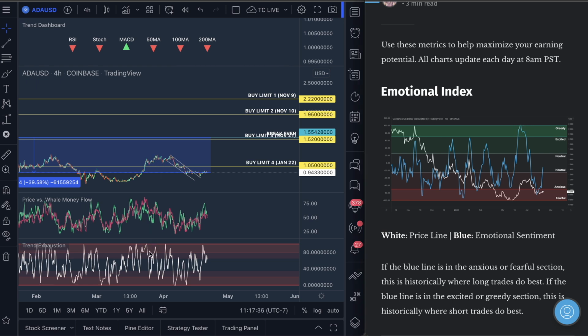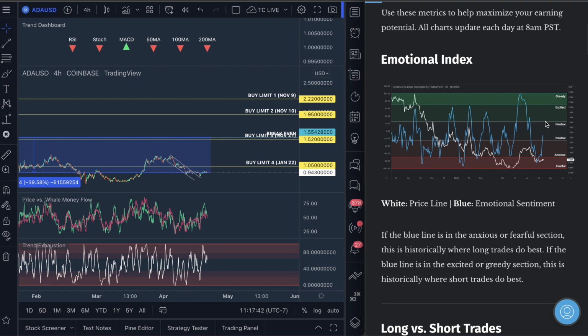So here's the setup. Wait for trend exhaustion to be in the top right section. Whale money flow high. Check. Now look at the emotional index. Is it in the excited or the greedy section? Literally take out an iPad or a piece of paper and write this down, guys.